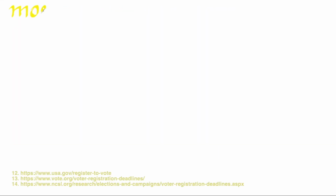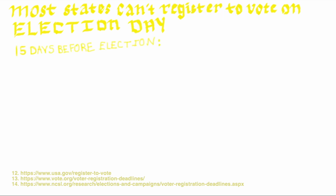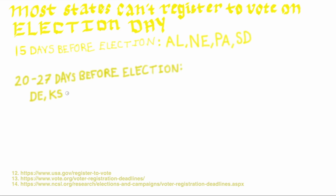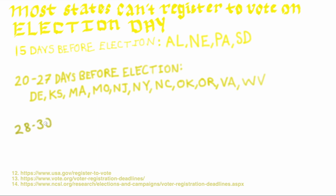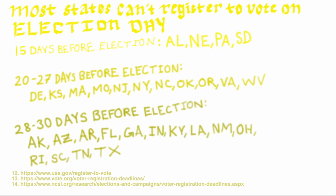Also, don't forget that in most states, you can't register to vote on an election day. Different states have different deadlines for registering to vote before the election. In some states, you have up to a week or 10 days before the election to register. But in others, you have to register up to 30 days before the election. You can go to vote.org to find out your state's deadline.